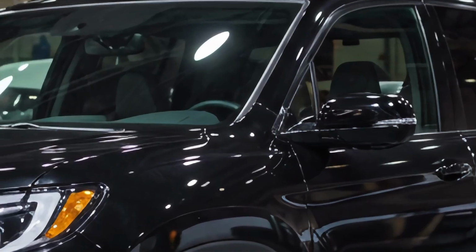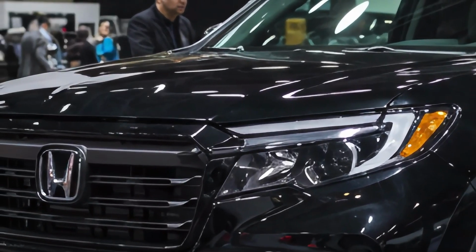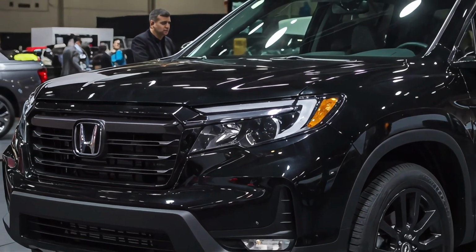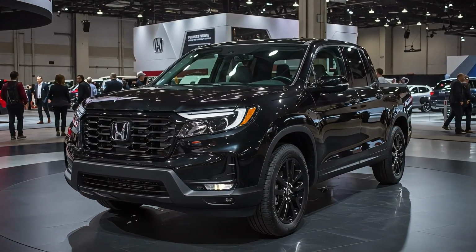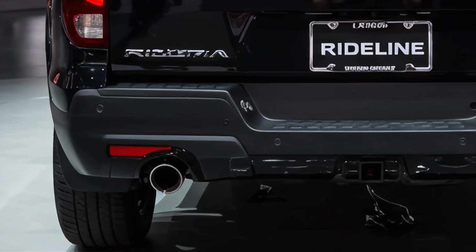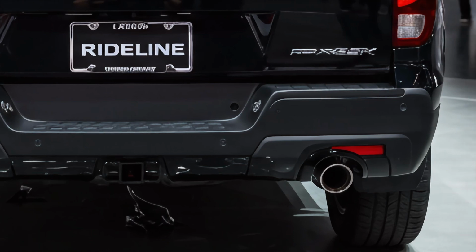true sanctuary on wheels. One of the Ridgeline's signature features also returns: the in-bed trunk. Water-resistant and lockable, it's perfect for storing tools, gear, or even filling with ice and drinks for your next tailgate. Combined with the dual-action tailgate and a composite bed that resists dents and scratches, the Ridgeline remains one of the most functional pickups in its class.